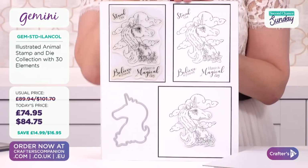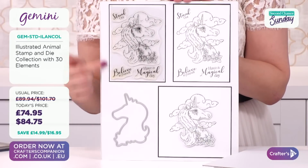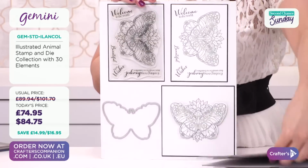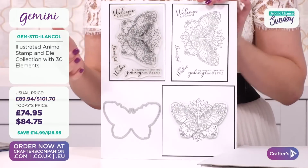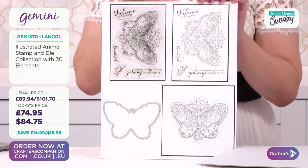So I think this is a great one. Is there anyone in your family you think could do with raising a smile? Do you want to give them a little bit of a joyous feel? This could be the one for you as well. And last but by no means least, we have got the butterfly, and I love that you've got almost this sort of mandala feel to it. Really stunning.